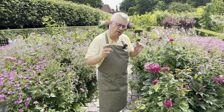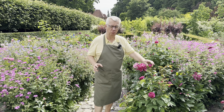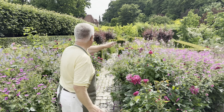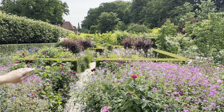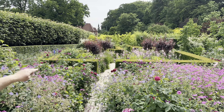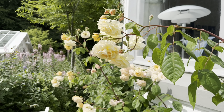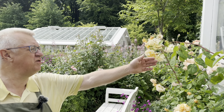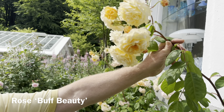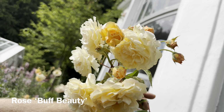If you have the double roses and you get too much water, they will just rot. And see here, you can really see the hedges, how much they give to the garden. Beautiful frames. There are so many beautiful roses. See, for example, this one. This is Buff Beauty, an apricot rose, also with a wonderful smell.